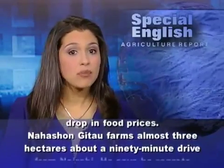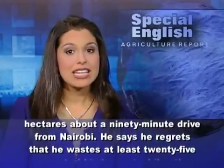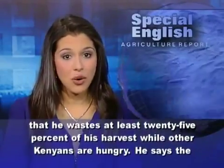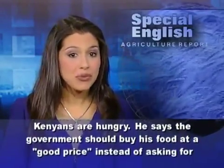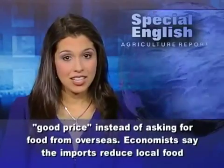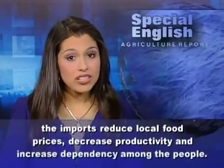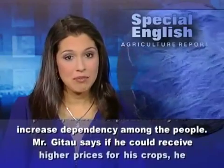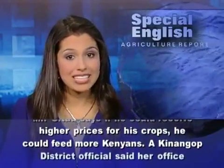Nahashan Gitao farms almost 3 hectares, about a 90-minute drive from Nairobi. He says he regrets that he wastes at least 25% of his harvest while other Kenyans are hungry. He says the government should buy his food at a good price instead of asking for food from overseas. Economists say the imports reduce local food prices, decrease productivity, and increase dependency among the people. Mr. Gitao says if he could receive higher prices for his crops, he could feed more Kenyans.